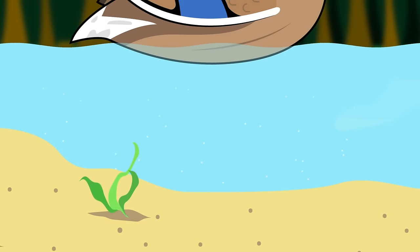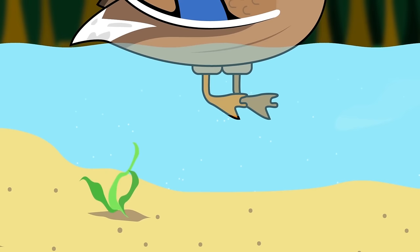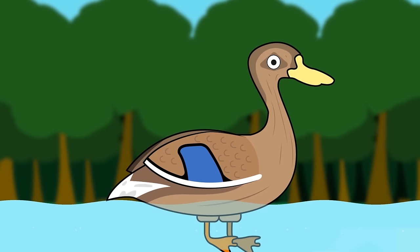We're under the water again. There's something floating above us on the surface of the water. Look at its webbed feet paddling away. Let's go up and take a look. It's a duck.